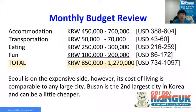I've listed the prices in Korean won, and I've also converted those numbers to US dollars. This is today's exchange rate in the afternoon, so if you're watching this at a later date, your exchange rate may be better or worse, but in general, the Korean won numbers will stay pretty similar. So as you can see, we're hovering around the $750 to $1,000 range for a monthly budget.